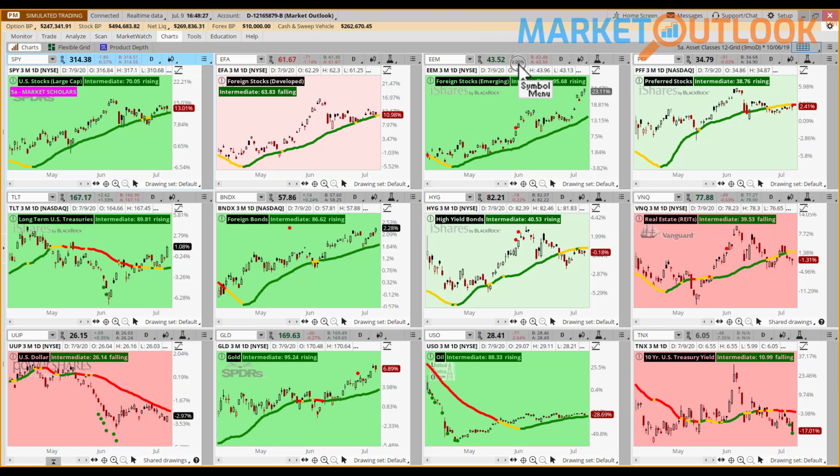Now you'll notice emerging markets actually did close flat today, so they didn't finish up or down. They were exactly flat at 0.00, but on an intraday basis, earlier in the session, we did hit a brand new multi-month high on the emerging markets. And notice the difference between that and the chart just to the left, EFA, the developed foreign markets. We're not anywhere close to the high that we printed back on June 8th. Really the same thing can be said for the S&P 500, which is still below the high we printed back on June 8th.